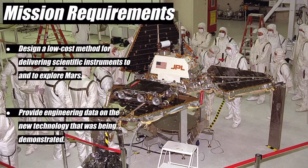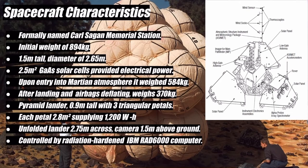A few goals and requirements for the Mars Pathfinder mission were to design a low-cost alternative method that would deliver scientific instruments to Mars that would be used to explore Mars and conduct tests on soil and rocks, as well as to use the new technology to provide engineering data to us back on Earth. The spacecraft was formally named Carl Sagan Memorial Station in memory of the late astronomer.